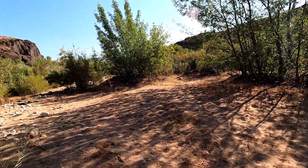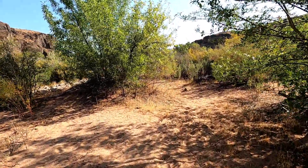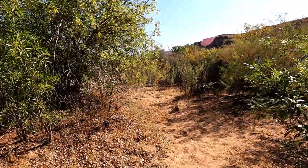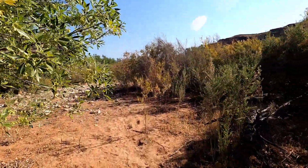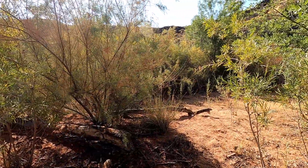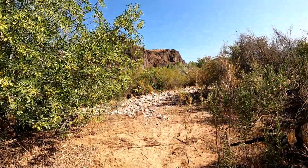Alright, let's see where I could hike back towards the other section of the trails. Do a little videoing of this area. This area has some more vegetation around it. So I actually think, what way did I come in? Actually, I think I came this way anyways.